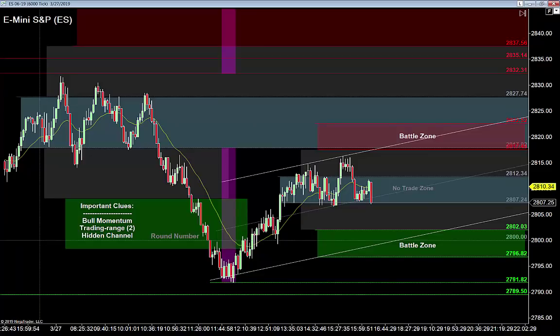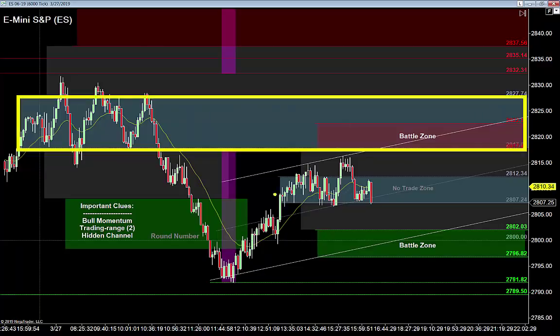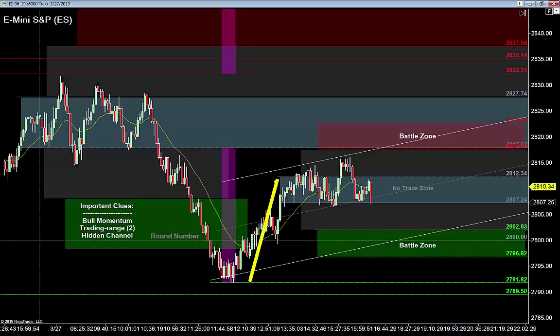Now, let's keep going. How about some S&P here? S&P, same basic idea. There's your main range. We go down. We're trying to go right back up now. In the meantime, we see a short-term bull market into a smaller trading range. Got some nice bullish momentum on this into a short-term range. I want to buy down here.